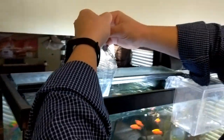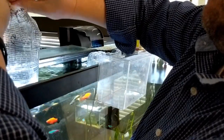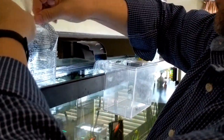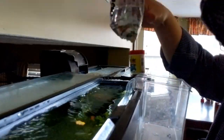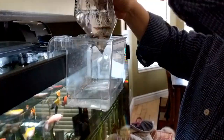So we're gonna open that and then put them in that breeder box, and then he'll get the net and get the fish and put them into the 60 gallon, and the ghost shrimp are in that bag. Then I'll get the ghost shrimp and put them in my 30 gallon. And this little breeder box is pretty awesome. It's a Marina, I think. All right, so we're going to put these in the breeder box.